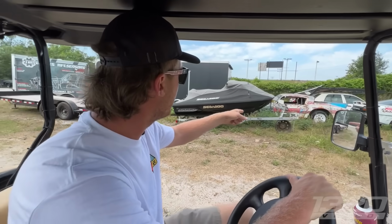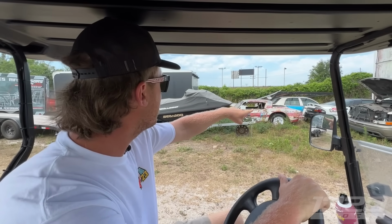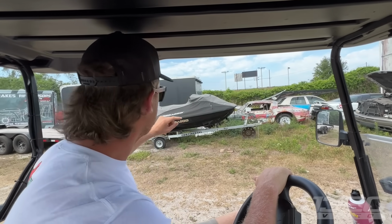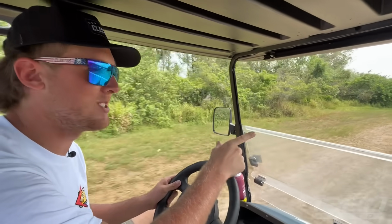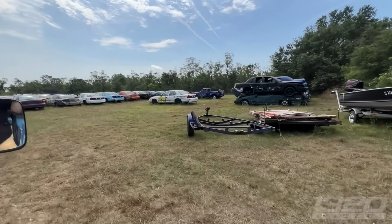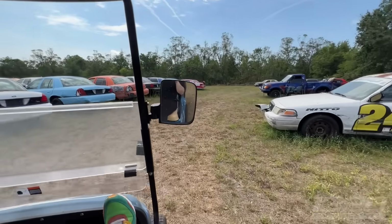James has a Camaro back here. What the hell? I've never seen that thing before. Yeah, that's Justin Keith's Camaro there. That's my UTV hauler Crown Vic. You still have that thing? Yeah. This is Alex's Jetski. This is where the Crown Vics are at, bro. Are you seeing this? Feast your eyes, bro. My God. Yeah, we got a lot of cars back here. But we keep good track of them.